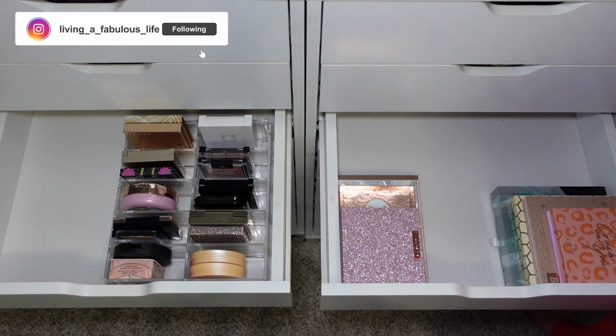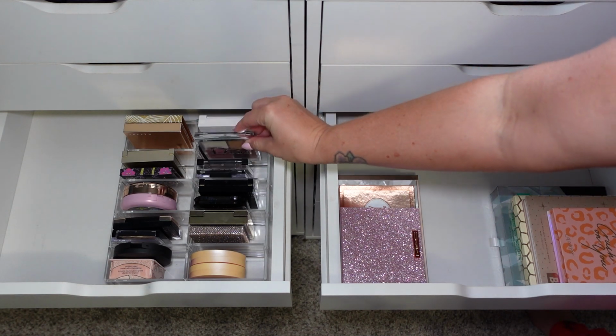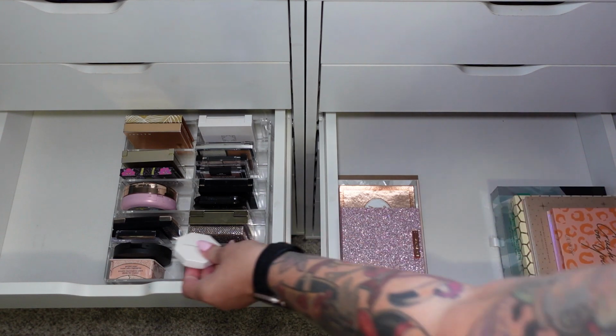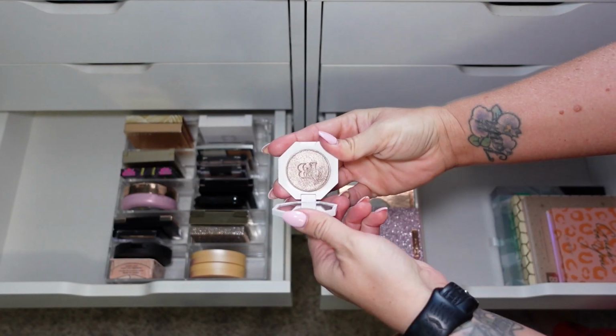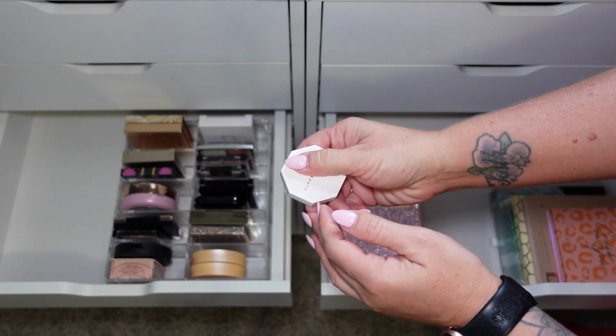Okay, so I got the ones that I reach for the most. There's going to be some supplemental ones that go in there. Oh wait, I found 2 more that I will also add in here just to not waste space. But like this one from Fenty in Sandcastle, one of my favorites, and it's beautiful for brow bone and inner corner.